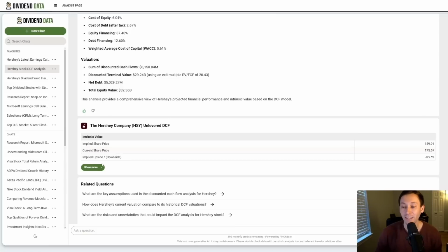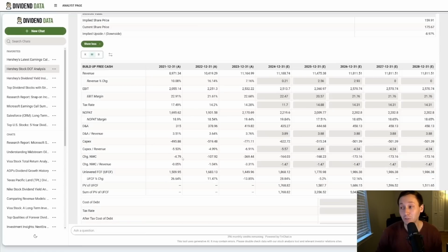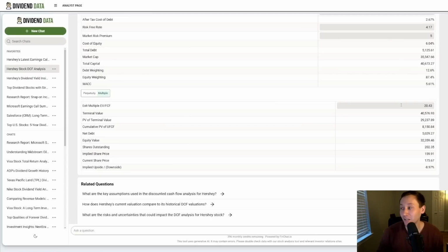And in my opinion, they defaulted to an incredibly conservative estimate, putting the implied share price at $159.91. That would make it 8.9% overvalued at the current price, so still close to fair value with what I would say is a low estimate. And if we click show more here, you can actually build and edit your own discounted cash flow calculation. And that $159.91 number came from assuming an exit multiple of 20.4.